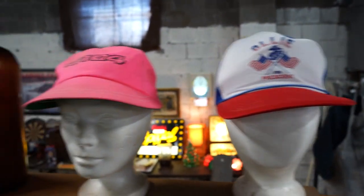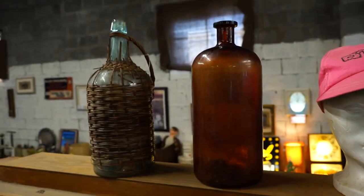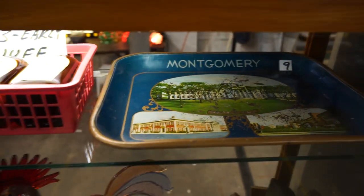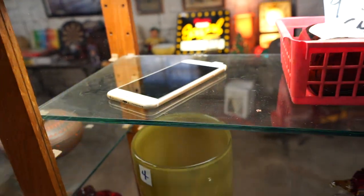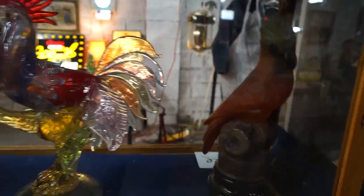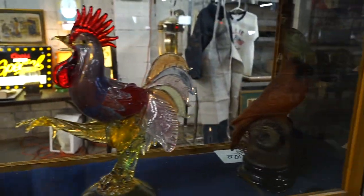Ollie North for president. Q104, if you're from Kansas City, you know what that was all about. Some neat old bottles there. Beer tray, some really old snuff bottles. Phone? Apparently. Okay. It's got a USB-C plug in it, so pretty new, I guess.